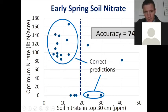And so you'll see here that I've circled where we had correct predictions. On several of these fields right here in this circle, we had a low soil nitrate, meaning that we would expect a response to fertilizer, and we saw it, right? We saw a response to fertilizer. Over here, we had high soil nitrate, and we had no response to fertilizer. So in total, this soil nitrate test could separate the fields that needed nitrogen from the ones that didn't about 75% of the time.